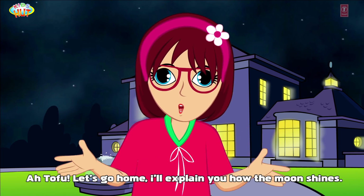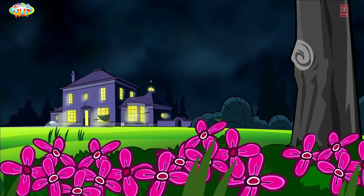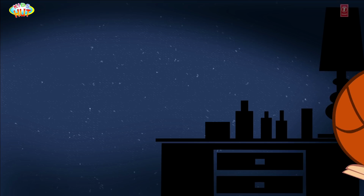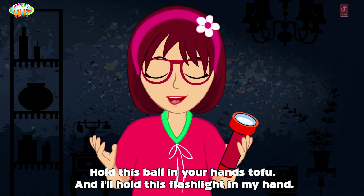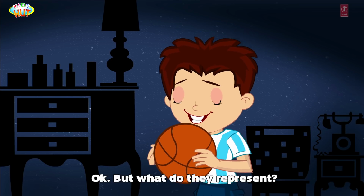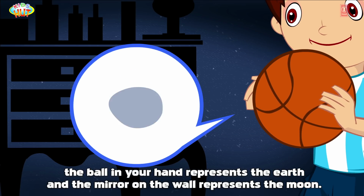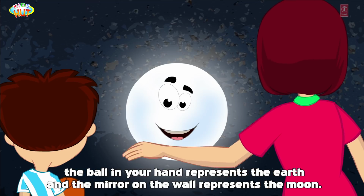Tofu, let's go home. I'll explain to you how the moon shines. Hold this ball in your hands, Tofu, and I'll hold this flashlight in my hand. Okay, but what do they represent? The flashlight in my hand represents the sun, the ball in your hand represents the earth, and the mirror on the wall represents the moon.